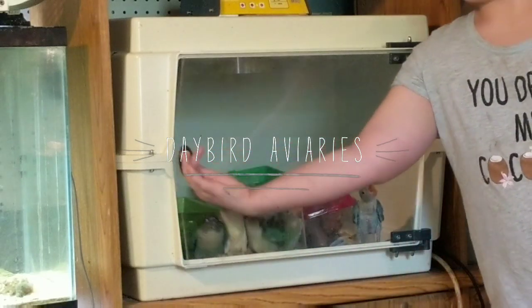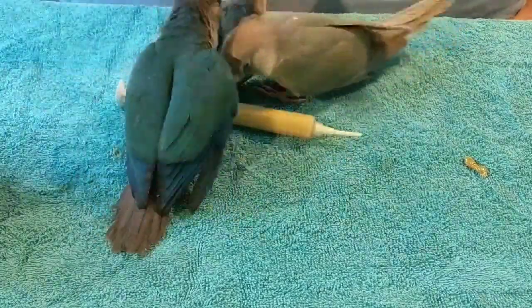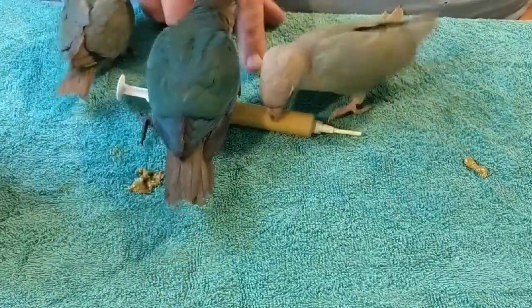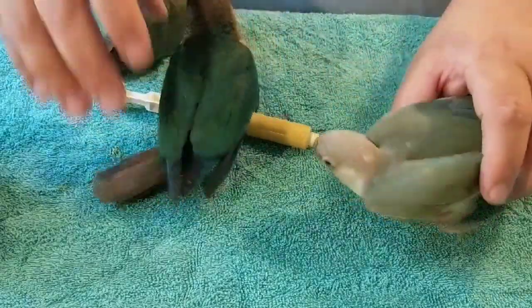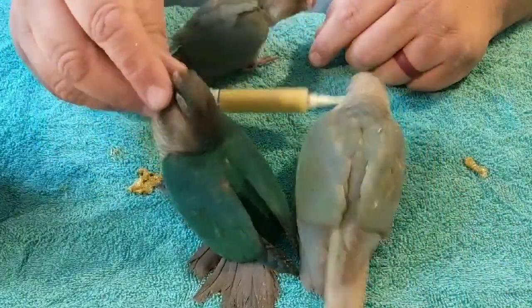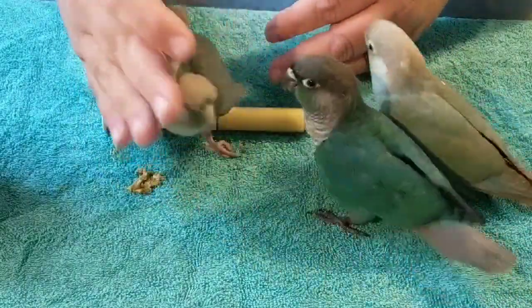Release the conures! Oh look, we got these three. These are the green cheek conures. This is the little girl from Sarah. This is the little boy that was born here. And this is his sister.